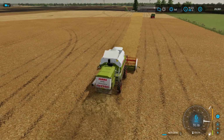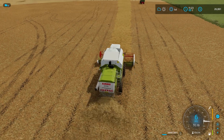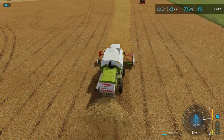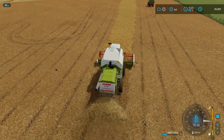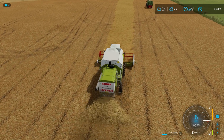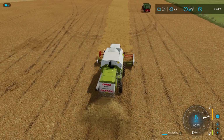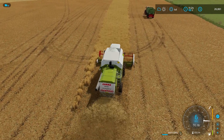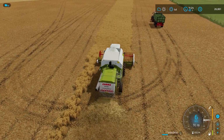Guys, we got this field almost done. I hope we have enough to satisfy the contract requirements. I think we still owed about 8%. I think we will, but I was kind of hoping to get a little bit more barley than I think the contract's going to give us.